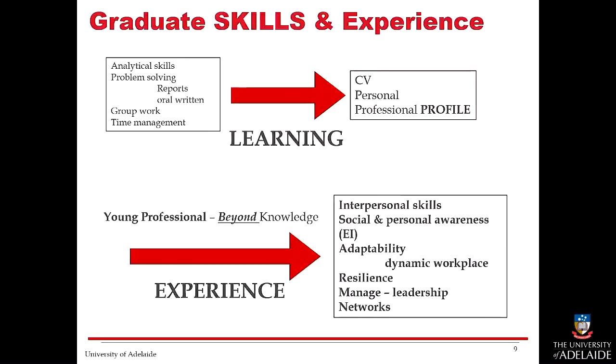We can do that here at the university through learning. It can be all sorts of things that you do within your courses in pracs and shoots and otherwise, but also through career services, and indeed within our science courses, the internships courses, we can give you modules and tasks to do that help you build up your personal and professional profile, that teach you how to best put together a CV or a resume. So we can do all that here.